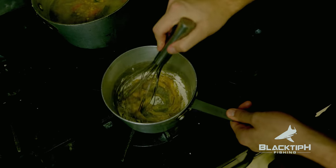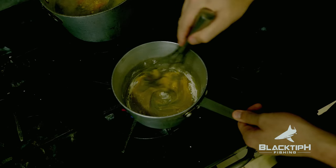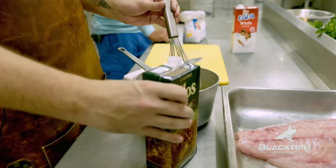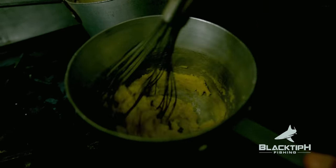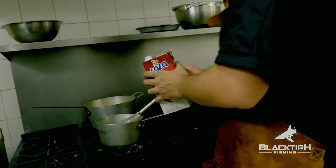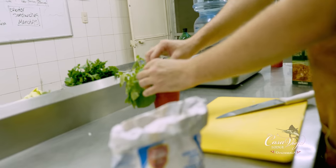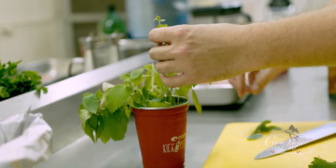This is called a roux. You have a brown roux or white roux. Little bit of white wine. Toss it. I mean, and this is what you're looking for. Looks like mashed potatoes. Yeah. Here comes the milk. How much milk do you put in? Probably like 3 cups. Yep, we're gonna put some oregano, we're gonna put some basil.